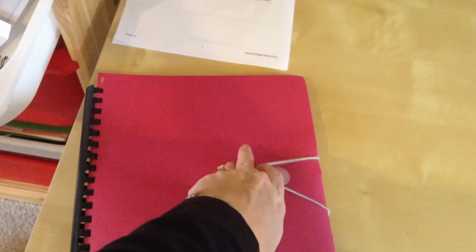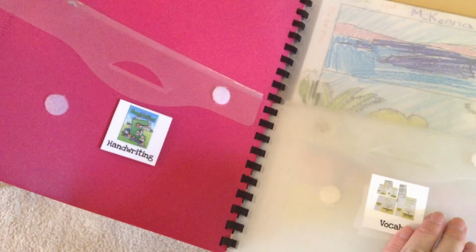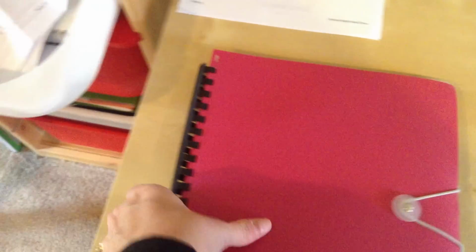This one here is Mckenna's bin, and this is part of her weekly workbox grid. Usually at the beginning of the week, everything that she's going to need, all the worksheets and everything, is going to be in here. I have it labeled by category. This is handwriting, vocabulary. So all of her sheets would go in here for the week so she can go through and grab whatever she needs.